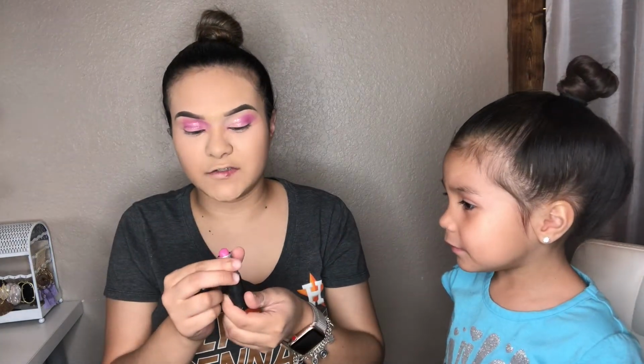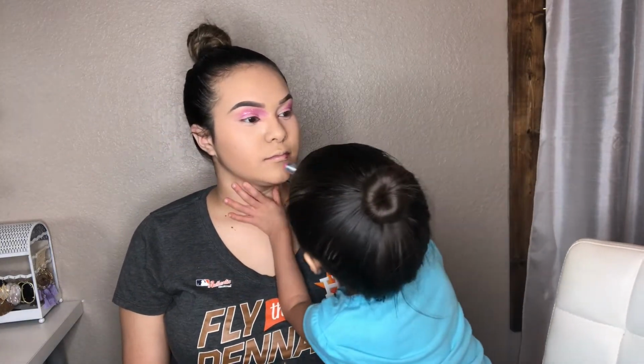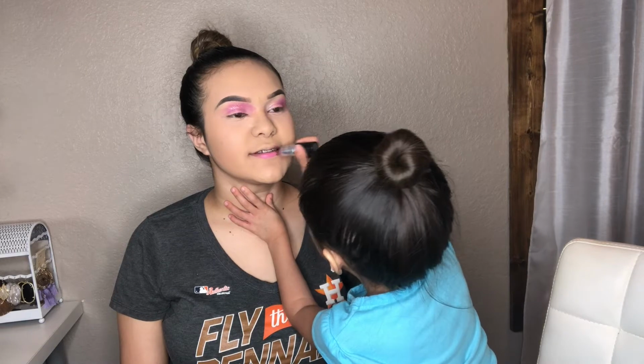And this is how it looks. So, I'm just going to, and it's from MAC Cosmetics. So, I'm just going to. Why do you have a color on your lip? I don't know. I think you're missing a little bit on this side.